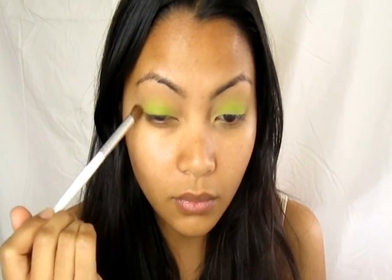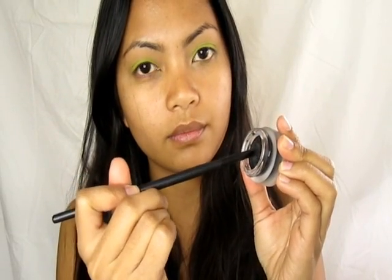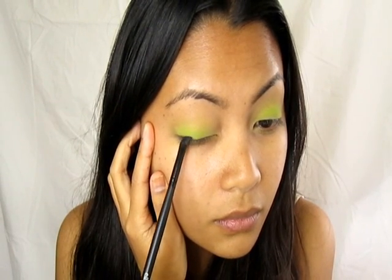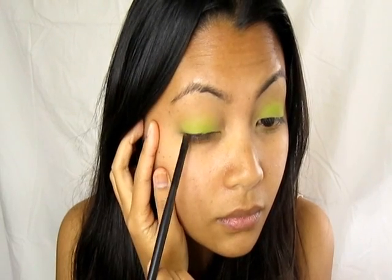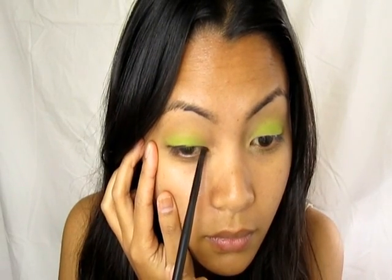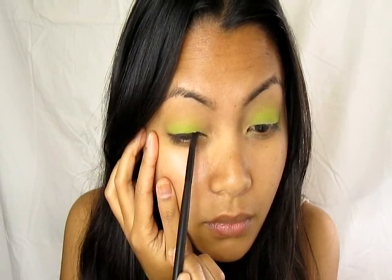So after you do all that blending, I'm going to line my eyes using a gel liner, and I'm using my Sonia Kashuk gel liner in Ebony, and I'm going to line my upper lash line, just creating a nice thin line. You don't need to do any fancy cat eye or whatever, just a nice thin line. And I'm using my e.l.f. angled liner brush from the Studio line to apply this gel liner.